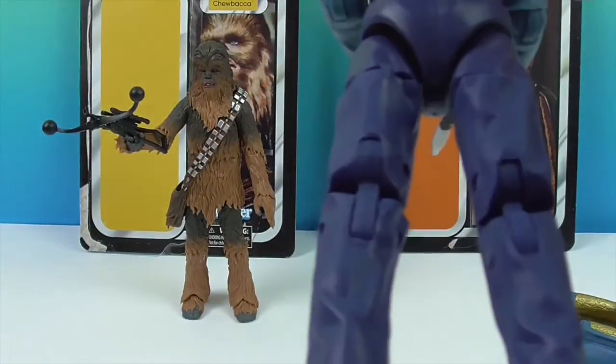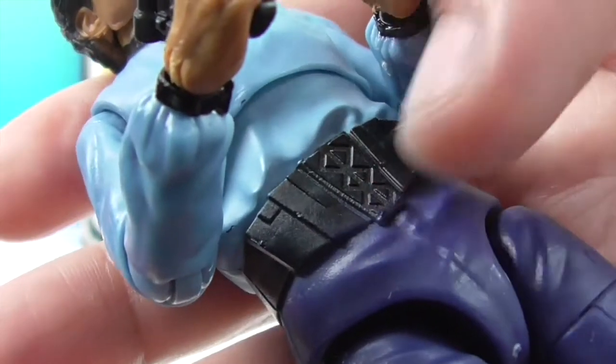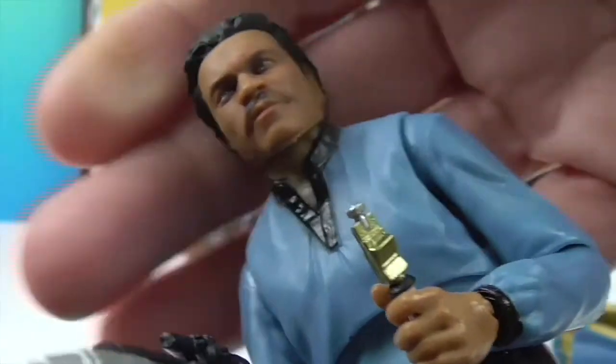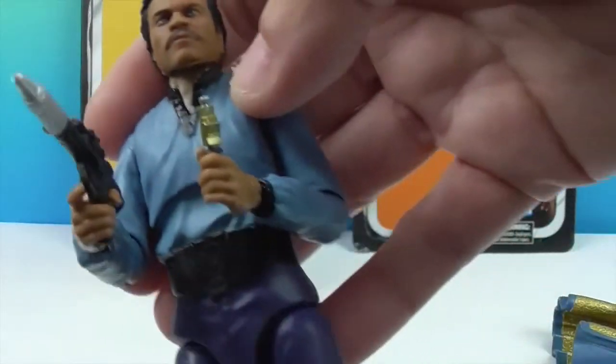There's his light blue shirt and his purpley blue pants and shoes. And his fancy belt. He does have some kind of fancy insignia on his belt right there. And his V-neck at the top of his shirt. But I think he looks really cool. I think they got his hair just right. And his mustache. And you want to show off his articulation?